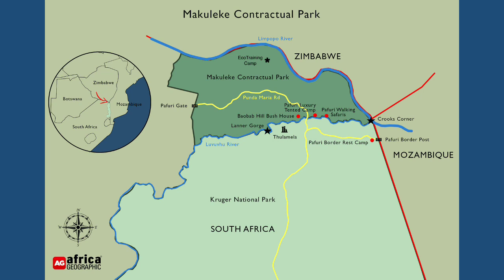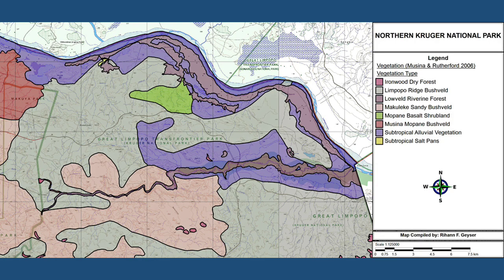One can see it marked there, with the Limpopo River to the north and the Luvuvu River forming the southern boundary. And one can see the national boundaries there with Zimbabwe and Mozambique. The topography of the area, or rather the vegetation groupings, is mainly bushveld. The grey area here is Limpopo Ridge bushveld, whereas the pinker large area is Makuleke sandveld.